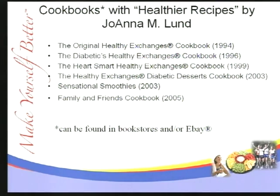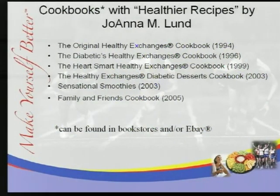Cookbooks with healthier recipes by Joanna M. Lund. Now, Joanna Lund passed away in 2006, but she no doubt is going to help a lot of people, because she wrote a lot of nice cookbooks, and she called them Healthy Exchanges. There are many of them listed here. They can be found in bookstores or on an auction site like eBay.